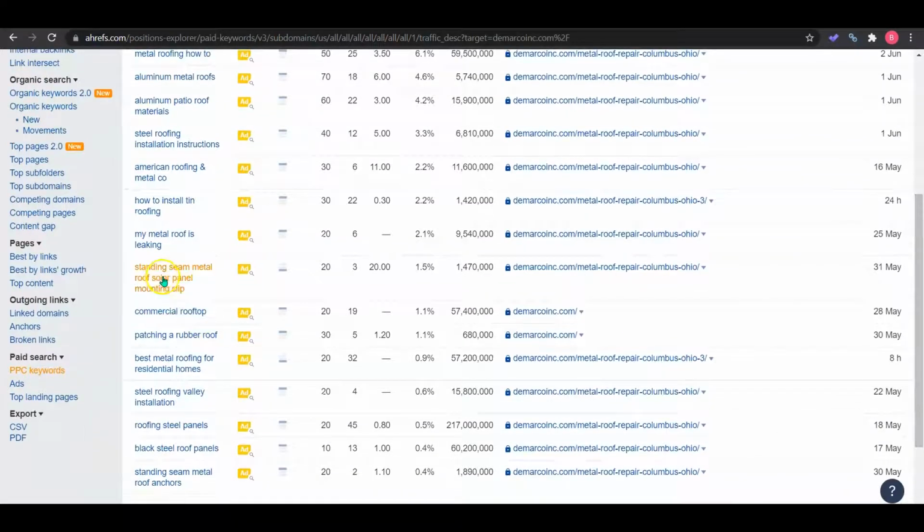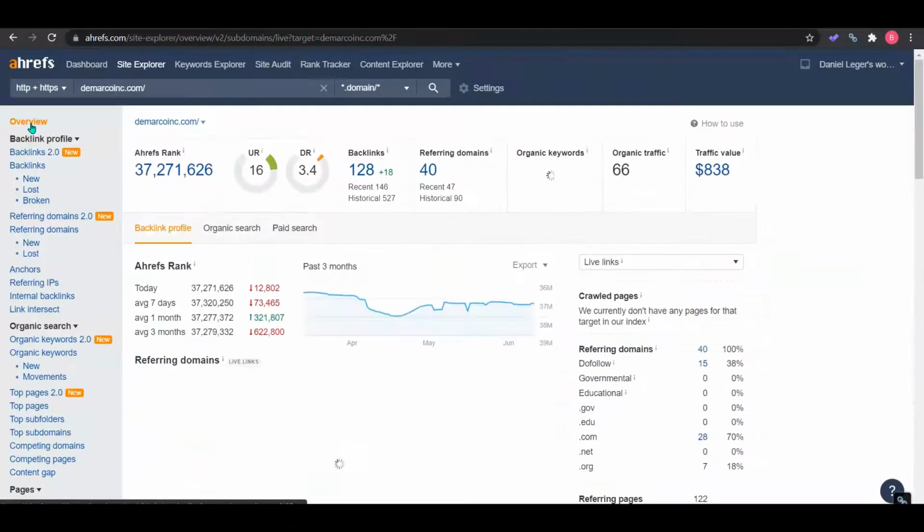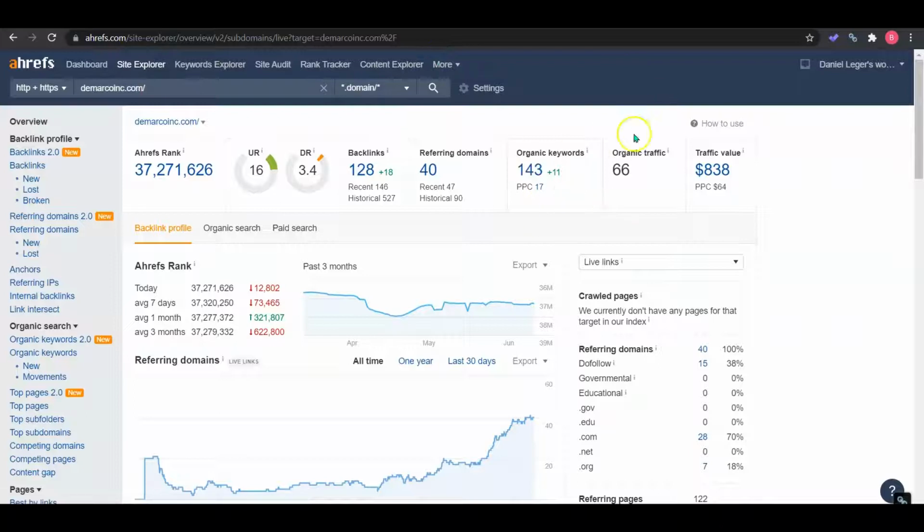I mean, standing seam metal roof solar panel mounting clip, you're getting charged $20 every time someone clicks on it. And you're not even getting very good traffic from the ads. Honestly, I think it's kind of burning money for you. I'm just going to be blunt about it. I feel your money could be better invested where you're getting more of a return on investment. And Google Ads may just not be the way to go for that. So like I said, you have 66 organic traffic. Keep in mind all these numbers.